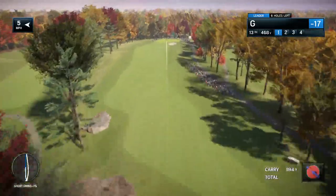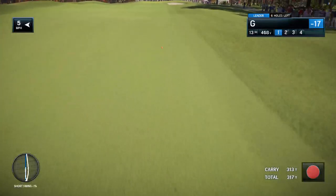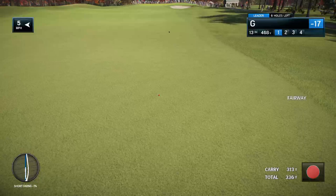Never really likes that hole at all. So made a mess of it over the years. Good finish there at 18. But really, if you want to look at maybe a tough stretch in the back 9, 13, 14. If you make a couple of pars through there, then you've done well.